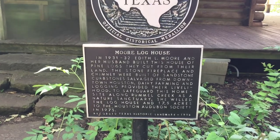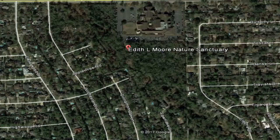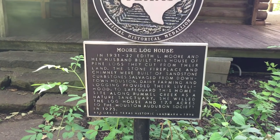And Runnels Creek actually runs right behind us. And that's part of the reason why this area has remained intact. Let's get a closer look at the house.